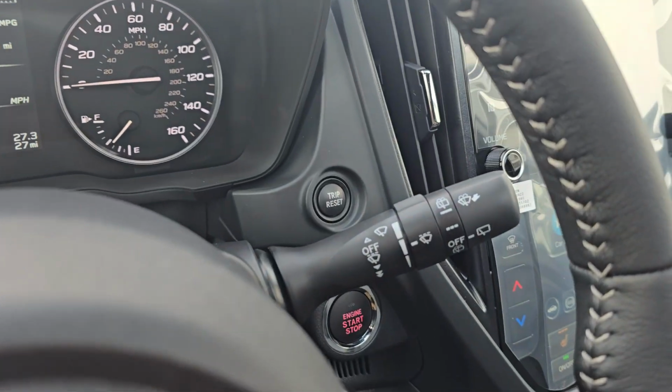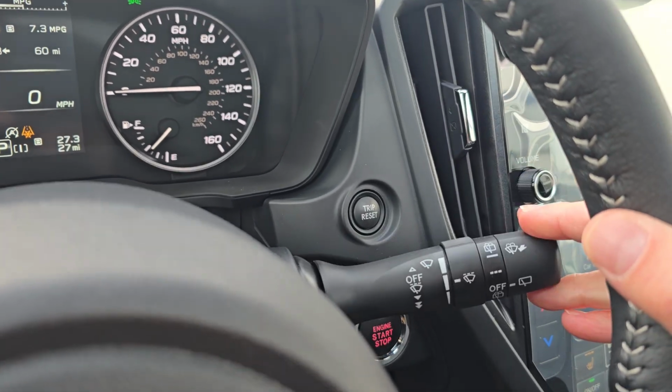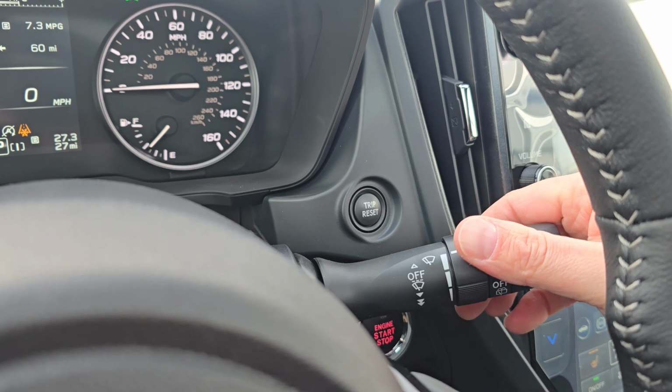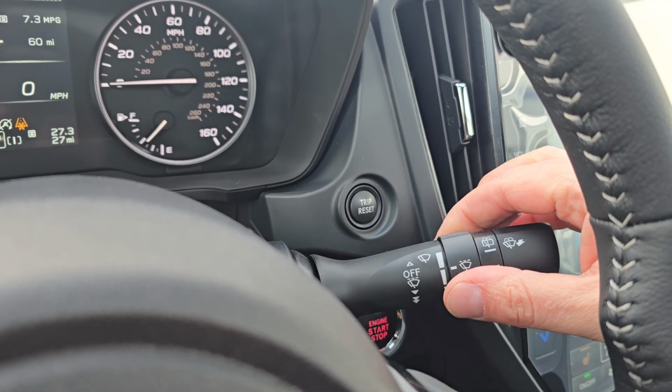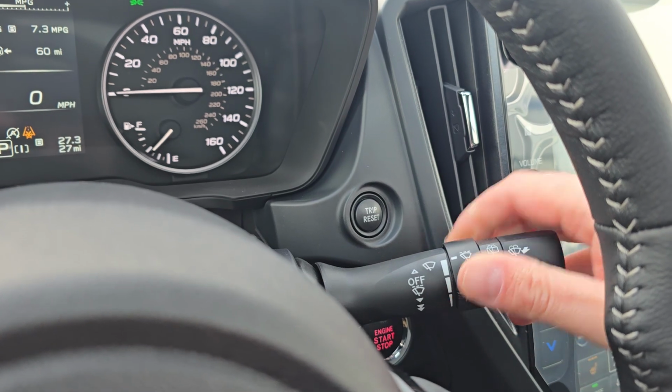To the right hand side, you'll have your windshield wiper wand. Down one click is going to be intermittent. This inside knob controls that intermittent speed. The further down you roll it, the shorter the pause between each wipe up front.